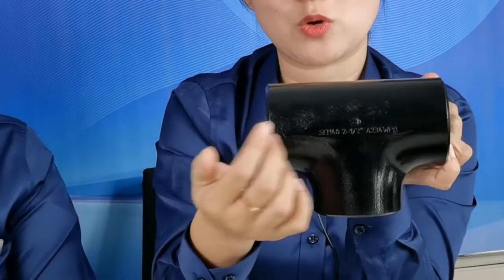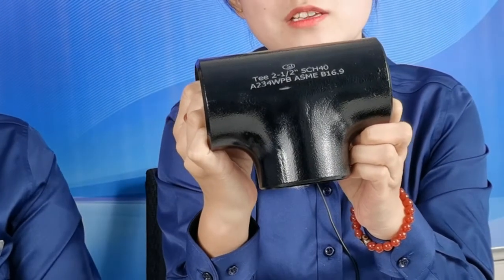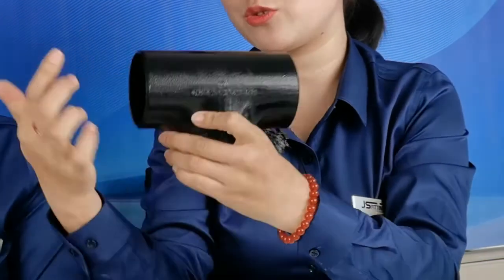So how about marking? Our company has two ways. I will show you. We can see this tee has two kinds of marking. One is stamp marking. It uses our stamp machine to stamp the letters onto the body of the fitting. And this side is painting marking, which uses paint on the body of the tee. So clients can choose either marking way, whichever they like. Most clients choose stamp marking.